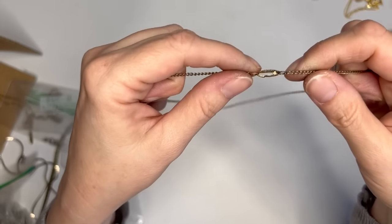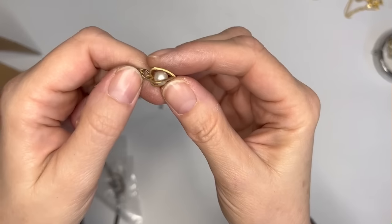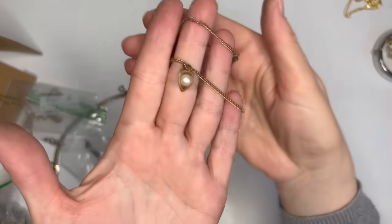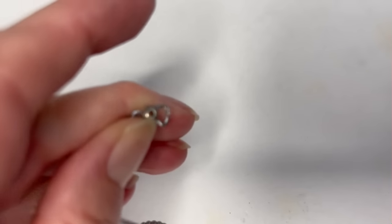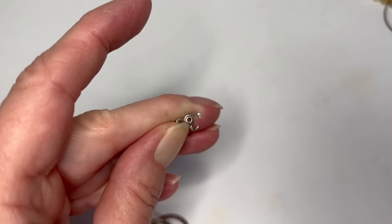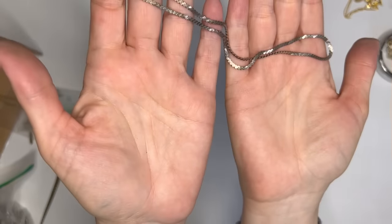We have, again, a very old clasp on this little heart and pearl necklace. Old style. I hear some doggies barking out there. This might be sterling. Oh, look how old that clasp is. This is called a sister clasp. It's an old style. Monet used to use sister clasp. If I get a Monet piece with a sister clasp, I know it's old. Not that this is Monet. This is sterling, Italy. So we have some more sterling.